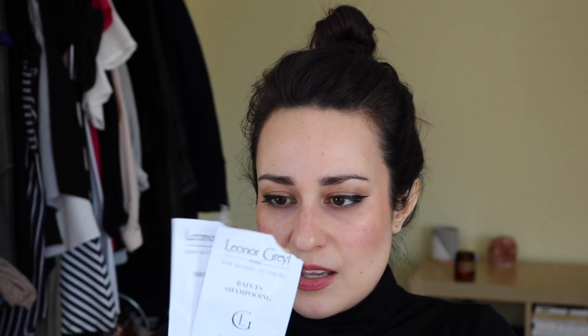I've considered buying one of the Leonore Grail sample shampoo packs, but I don't know. Frankly, there's just other eco brands that I would rather invest in above the Leonore Grail, like Rare Elements, and I think the brand's called Philia B. These do say on the back, ecologically friendly, SLS free, paraben free, silicone free. They do have fragrance. They're one of those brands that's free of a bunch of nasties, but they're not perfectly clean.